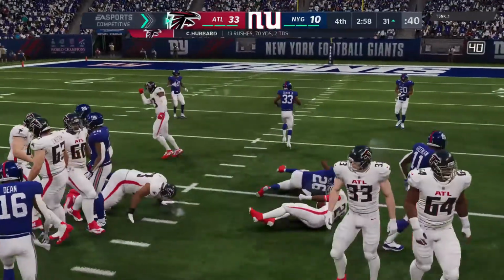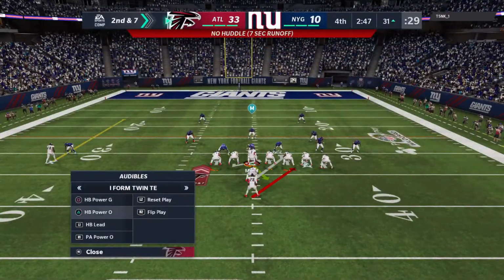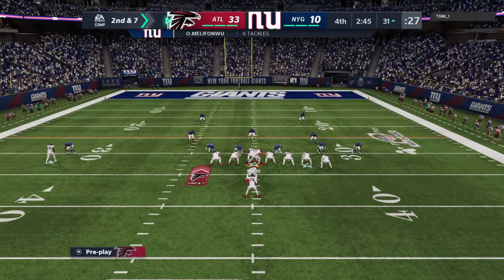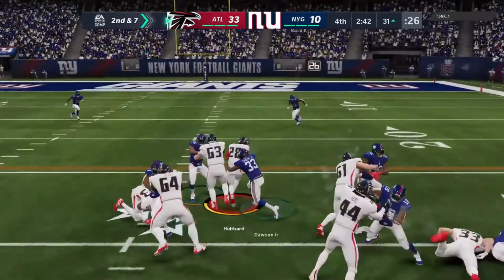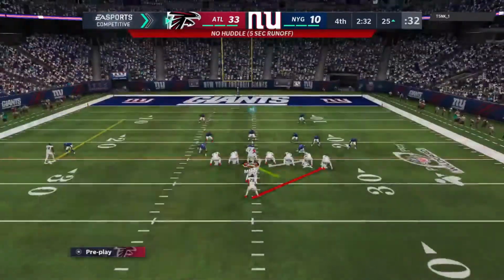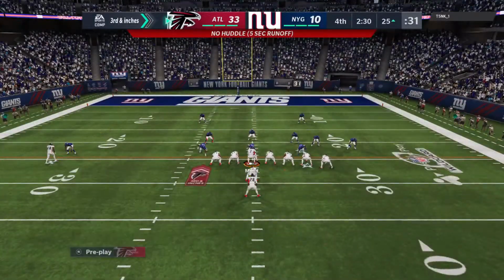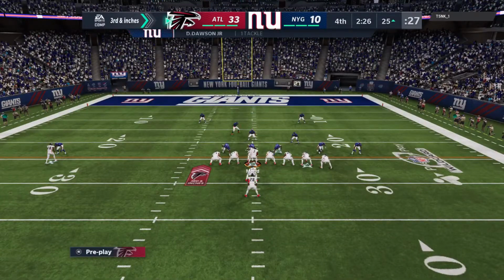A pickup of about 3 yards as he's taken down at the 31. 3 yards on that last carry. Here's 2nd and 7. They'll try and run some clock here as they keep it on the ground. And he's going to get this pretty close to the first down marker at the Giants' 25. Tackled at the 25-yard line. It's a gain of 7.